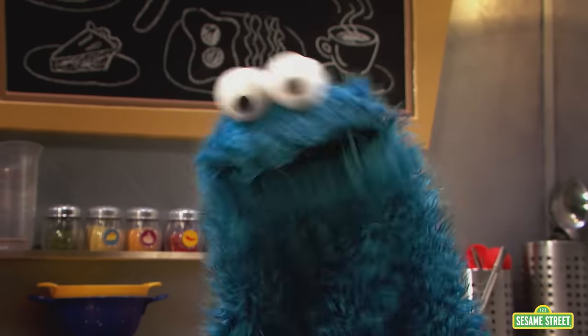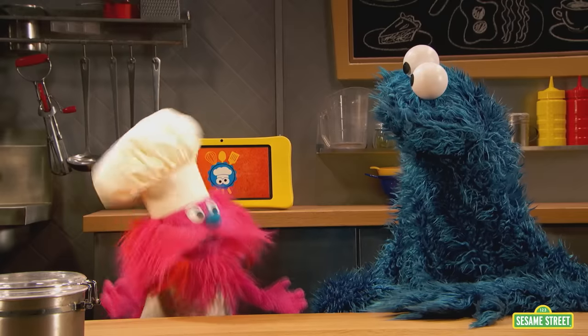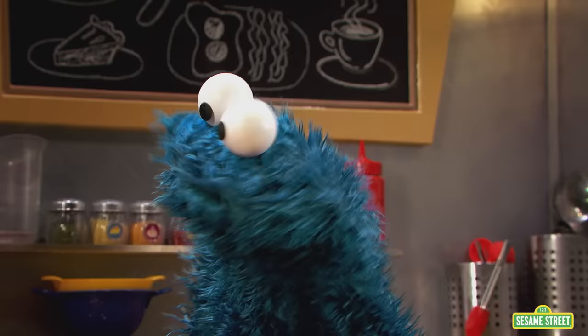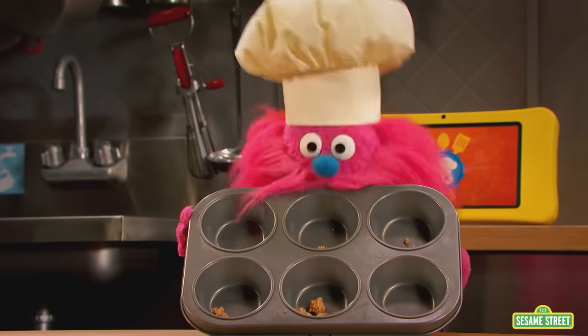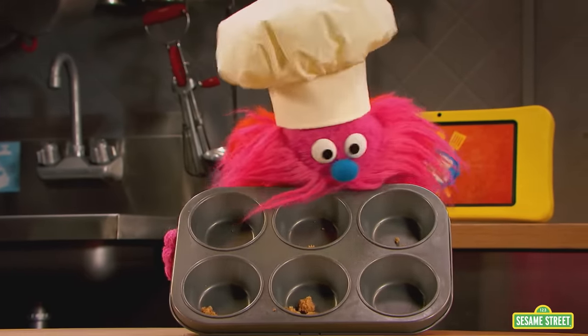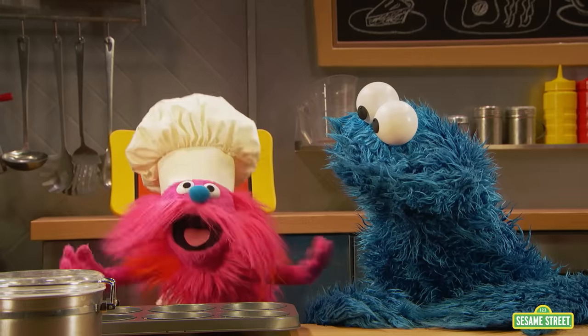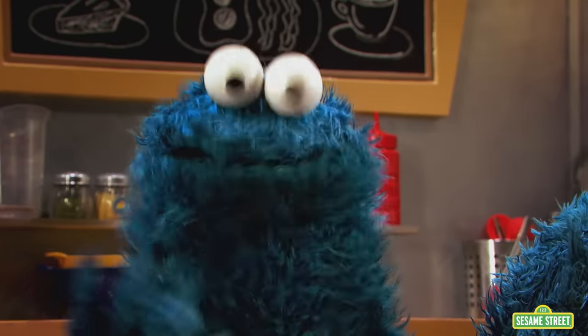Okay, what we need to make cranberry muffin, Chef Gonger? We don't need to make them. They're already done, Cookie. Already done? Yeah. Wow, that fast. Cookie, did you eat the cranberry muffin? Is tall, fluffy cookie called a muffin? Yes! Then we ate cranberry muffin. Learn something new every day, huh?